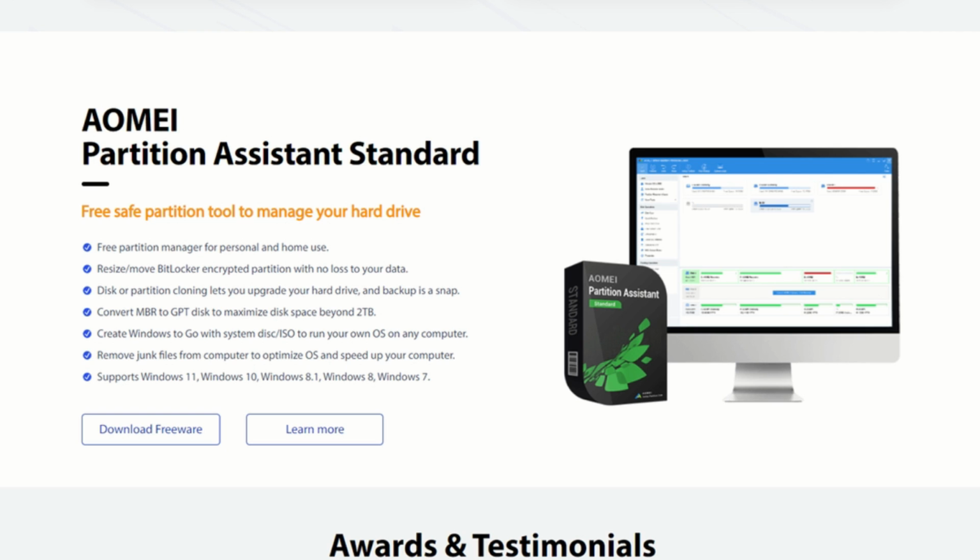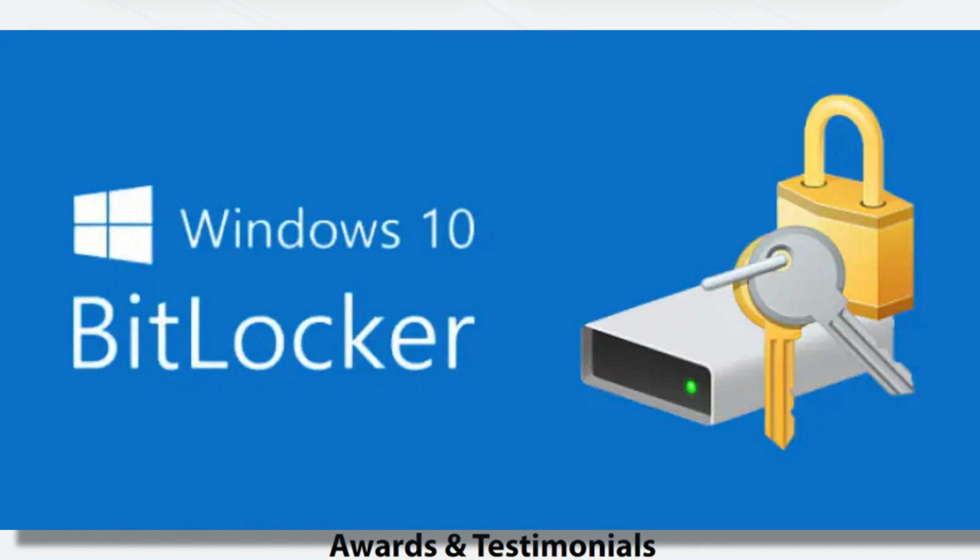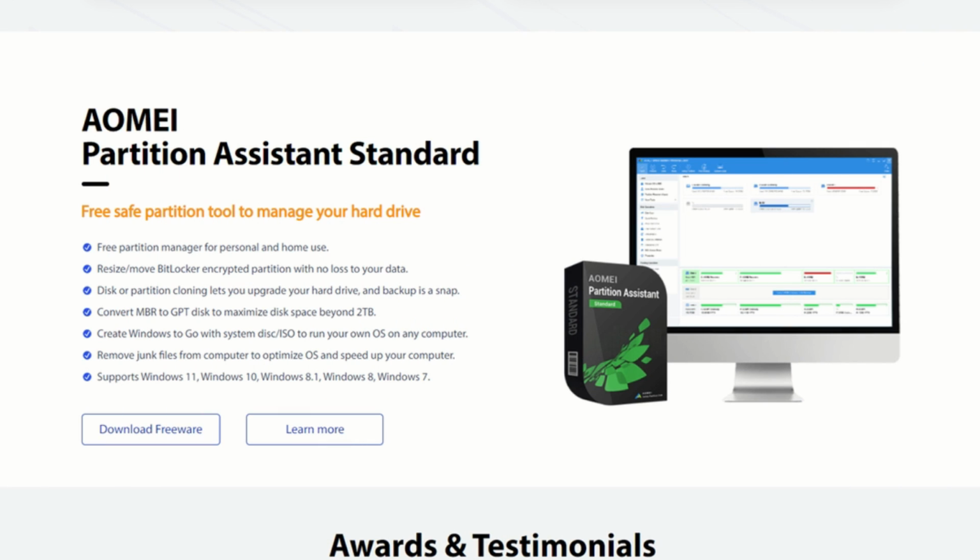And what's good here, guys, is you can actually resize and move BitLocker encrypted partition with no loss to your data. So you don't have to worry about removing your BitLocker encryption first before copying your data. There's a disk or partition cloning, which will let us upgrade our hard drive, and backup is a snap. So that means it's really easy guys.